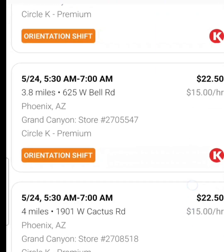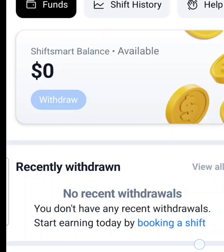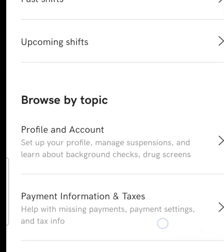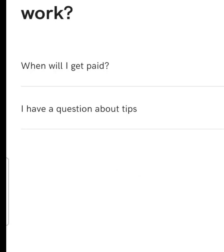So with Shiftsmart pay, how they're paid, they get standard pay. You get paid weekly. Shifts completed by Sunday are paid the same week, but it can take 3 to 5 days to hit your account. They do have an instant pay option. You can cash out early for a $1.99 fee, and you get to do this instant payout per day. So after your shift, you can cash out as long as you pay that fee.